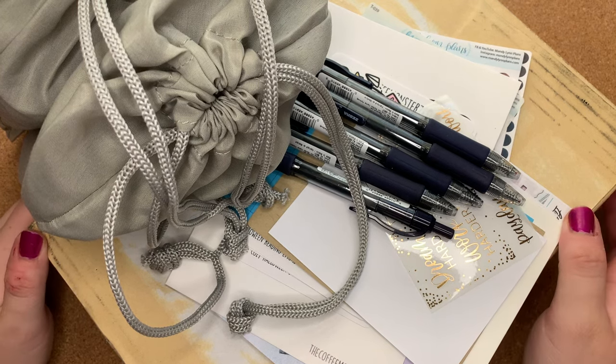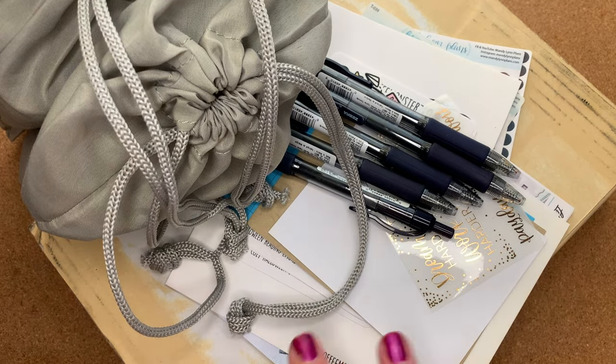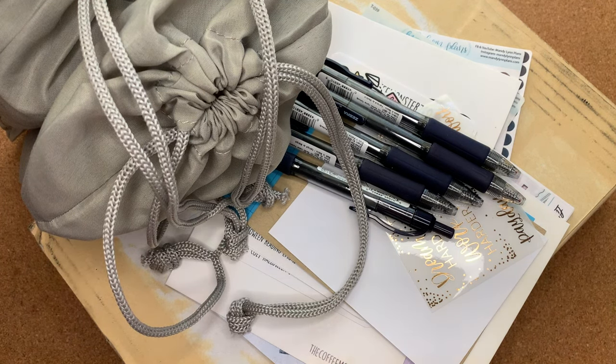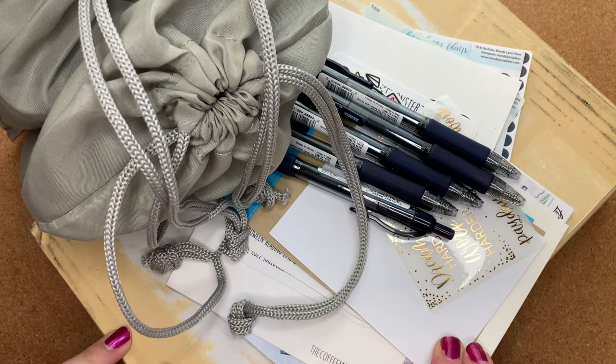If you're new here, my name is Tori, and today I have a mega haul for me anyways. This is two months worth of purchases.